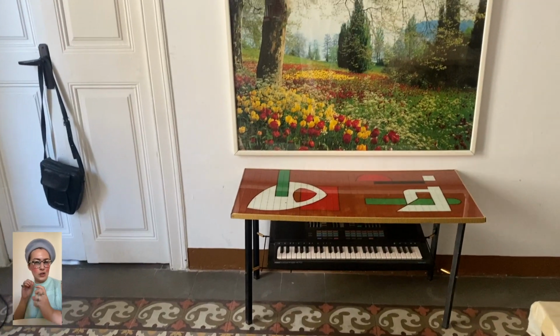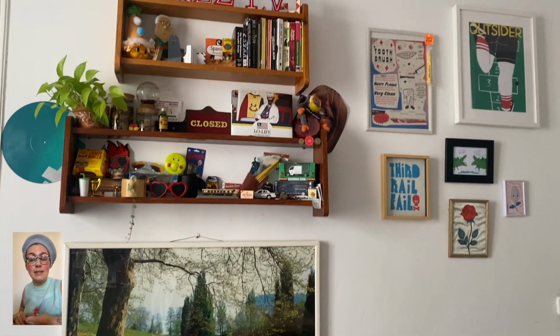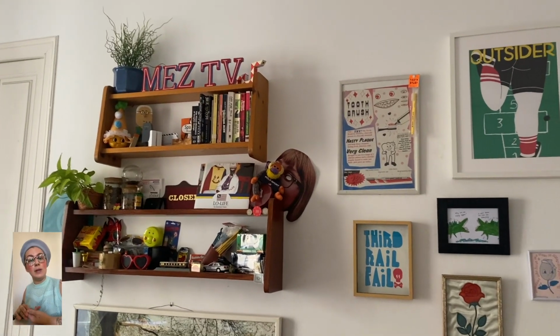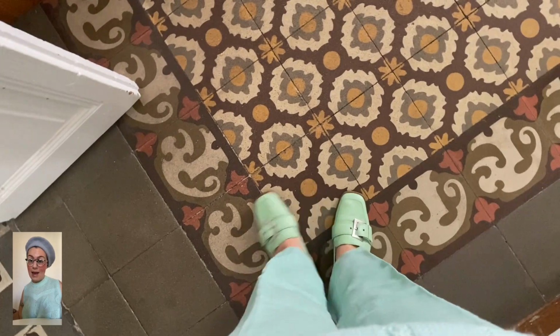A lot of the art and trinkets and bits and bobs in the house are either secondhand or found in markets, or they're actually from our friends, because we like to collect a lot of artwork from our friends, and that's pretty much what's on display everywhere.